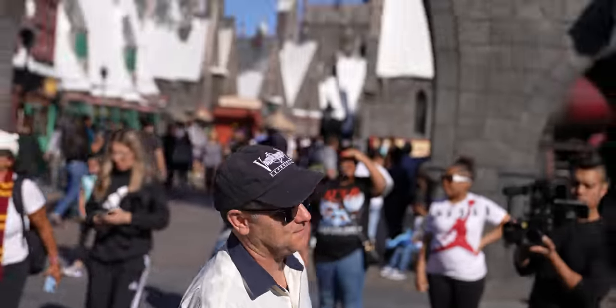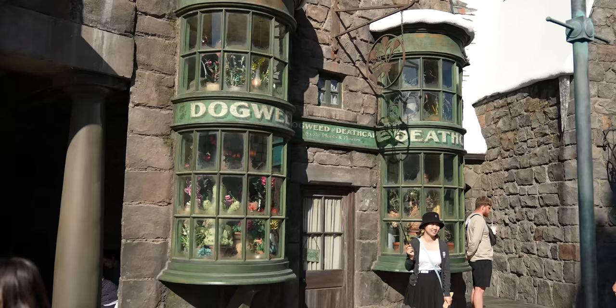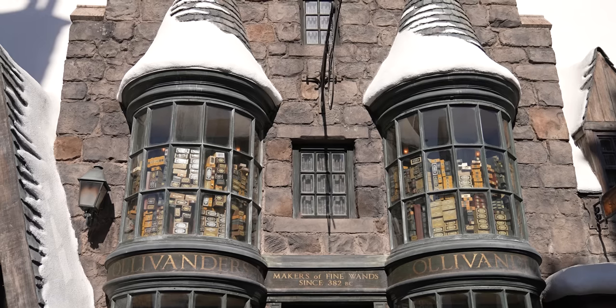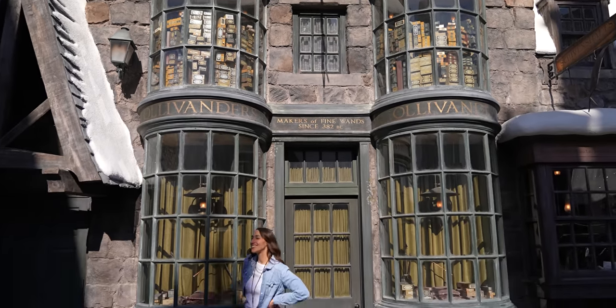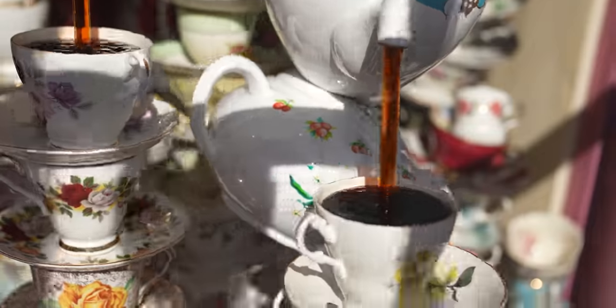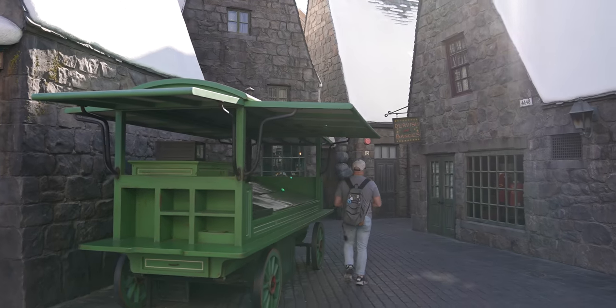So we're about to do the last two rides in the Wizarding World, but I thought many of you probably are wondering how much does a VIP tour at Universal cost? It varies per day. We're here on a weekday, and I think it's like $330 today. And I think the express pass is like $220, and a normal ticket is like $110, something like that. So it's about triple the price of a normal ticket.